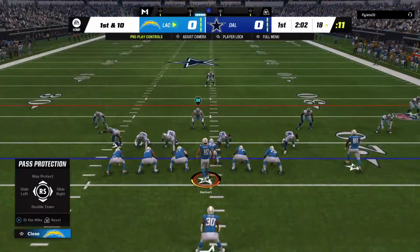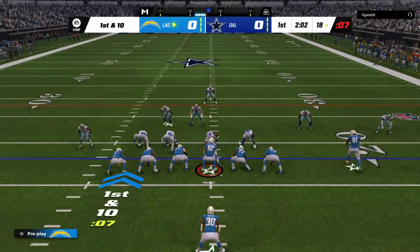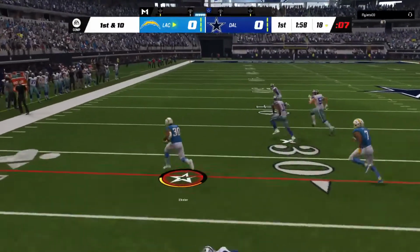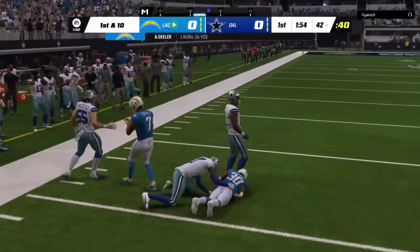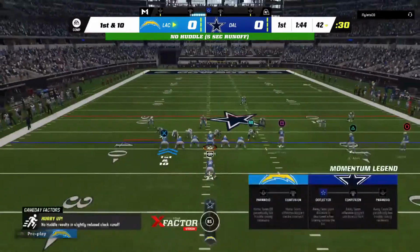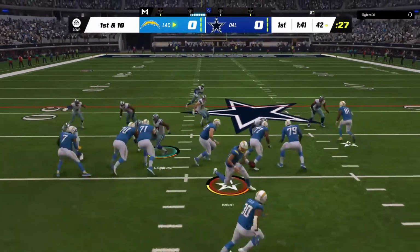Herbert and the Chargers now with a 1st and 10 at their own 18. Here's Eckler to begin the drive. And some room to work. And they're going to get this beyond the 40 before he's taken down. One play has him up past the 40 already, and another 1st and 10.